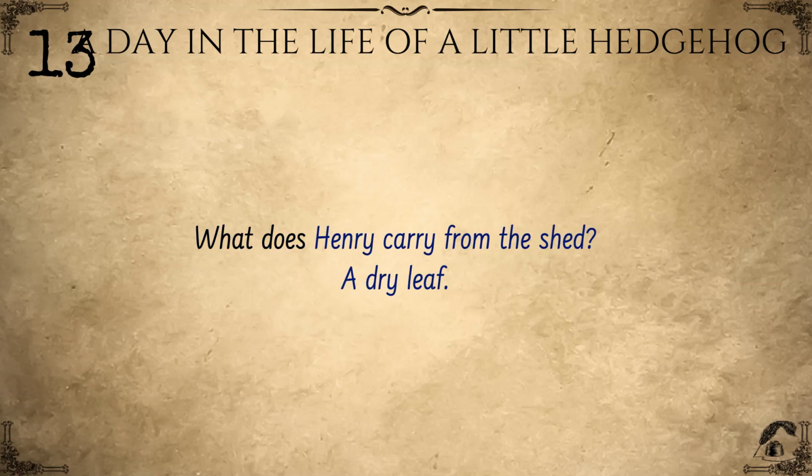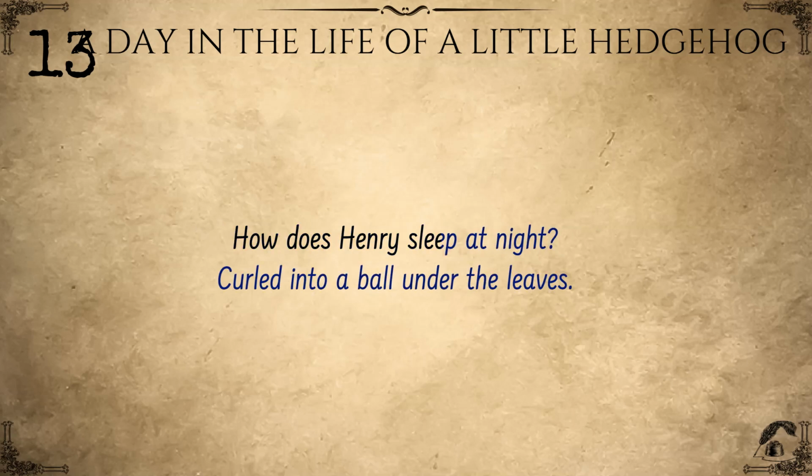What does Henry carry from the shed? A dry leaf. How does Henry sleep at night? Curled into a ball under the leaves.